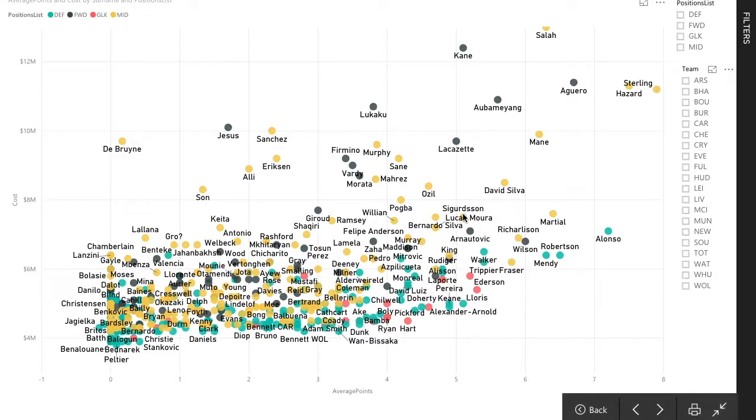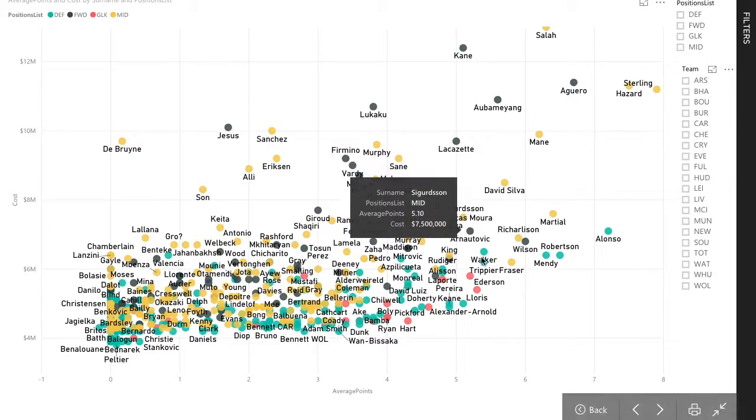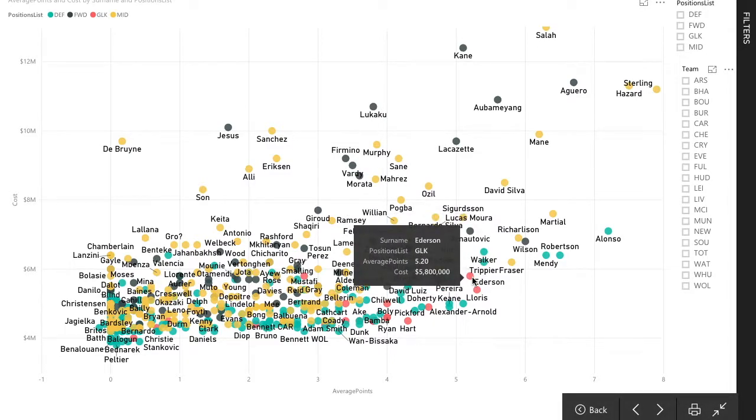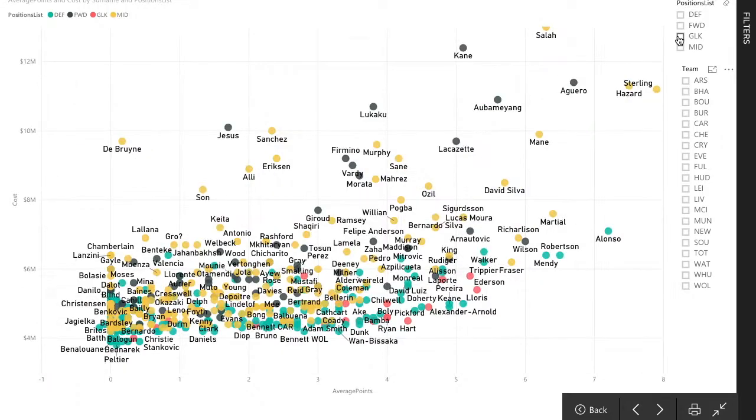But Sigurdsson is earning you 5.1 points per game on average at a cost of 7.5 million, but Edison is giving you 5.2 at a cost of 5.8. So anyway, going back to goalkeepers, I would argue that it's good to get someone like Pickford, who's somewhere down here.